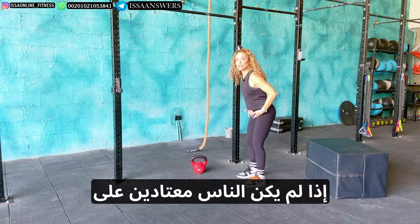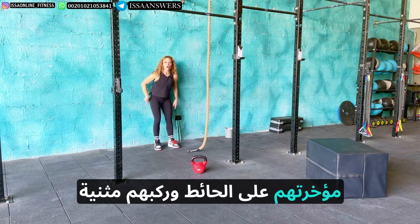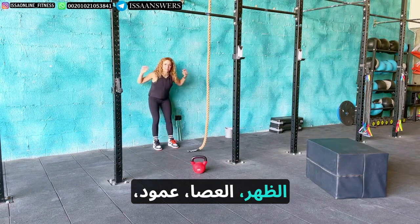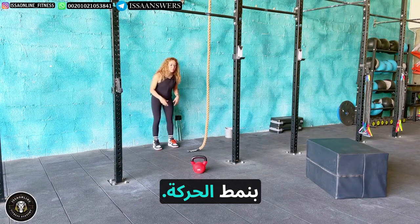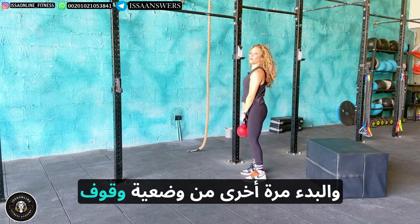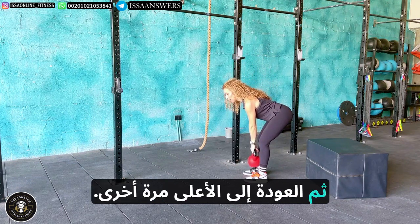So hip hinging, if people aren't used to hip hinging and they're coming to you and they haven't learned how to hip hinge before, it's a good idea to get their bottom against the wall and their knees a little bit bent, slightly forward, and just learning how to hip hinge, maybe with a stick, a pole, not a weighted bar, just learning how to do the movement pattern. And then you could bring them with a kettlebell and start from a nice tall stance, soften the knees, and then hip hinge back, sliding the kettlebell down the legs, and then coming all the way back up again.